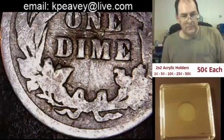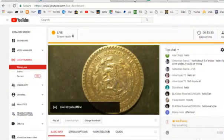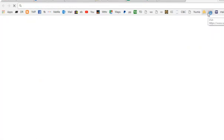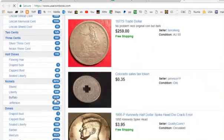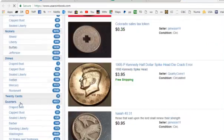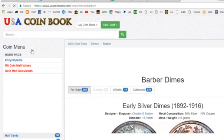Let me show you where I'm looking. Go to the screen. Okay, if I want quick information, I'm going to go over to USA Coin Book, just because it's quick and easy. I'm looking for mintage figures right off. I find their prices are kind of inflated. Anyway, I'm loading a page, so this might slow things down. There you go, Barber dimes. What do we got? Wait for it. This is how long it takes to load a page over here.